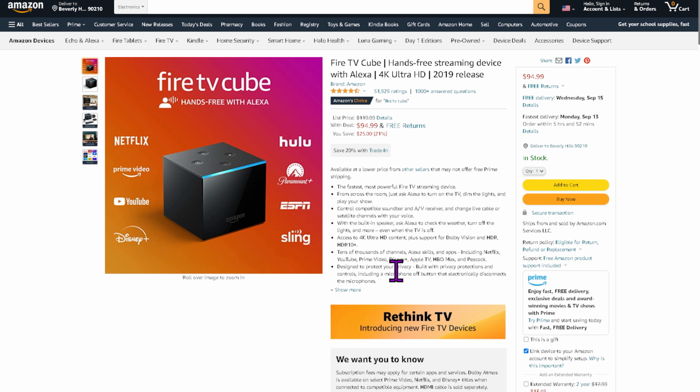But that being said, Amazon has been notorious for having its devices on sale for more time than not. And really interestingly enough, you can actually save an additional 20% when you trade in devices. Again, guys, this is another speculation, but I would say we could possibly see a new 2021 Cube announced before the second week of November at the latest, hopefully by October 31st.